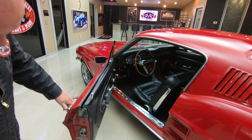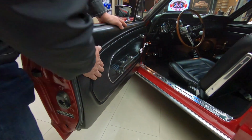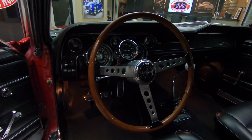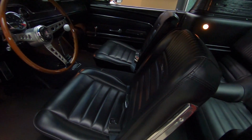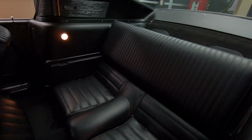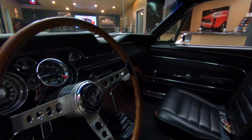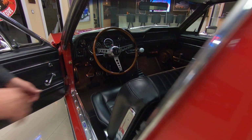doors opening nice and smooth, door jambs nicely painted, door panels in good shape. It's got the Shelby style steering wheel on it, 5-speed shifter, stock interior looking like it's brand new, fold down back seat. Headliner looks good, trim there all around that back window looking awesome. And check out the dash pad and the gauges. Everything looks brand new. Just an amazing build on this little Mustang.